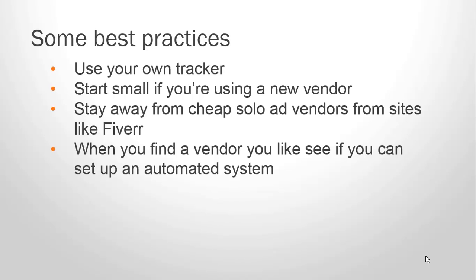Okay. Some best practices. Some of these vendors will offer you their own tracking, but you want to make sure that you use your own tracking. Okay, so find a tracker. There's Hyper Tracker. There's a few of them out there, so you can track the results also, and make sure that these are legitimate clicks that you're getting.